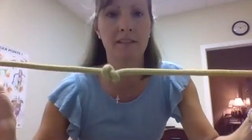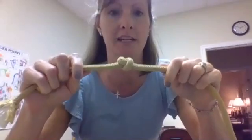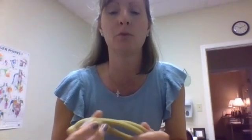And then I'm going to show you this too. This is an example of a muscle that's in a knot. If you take that and pull it, it's going to make the knot tighter. So sometimes we can't stretch our way out of those muscle knots with just the traditional stretches that you normally would do, like hamstring stretching, that kind of thing.